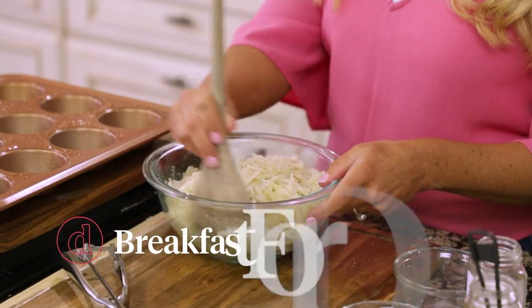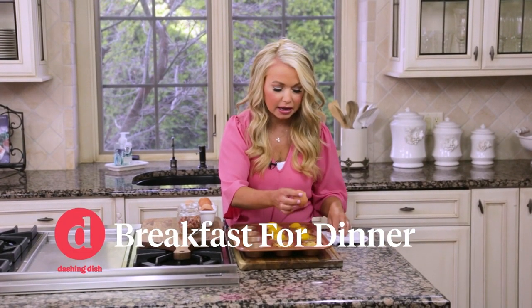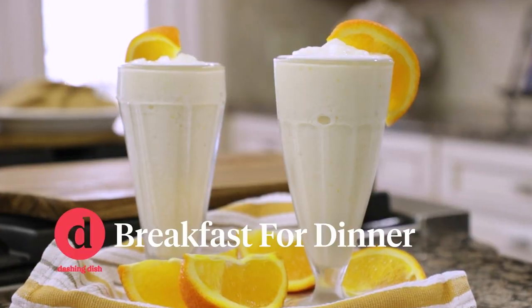Coming up next, perfect for brunch or dinner, these hash brown nests are the perfect combination of eggs and sweet potatoes. But let's not forget a delicious, smooth orange cream cooler to complement the meal.